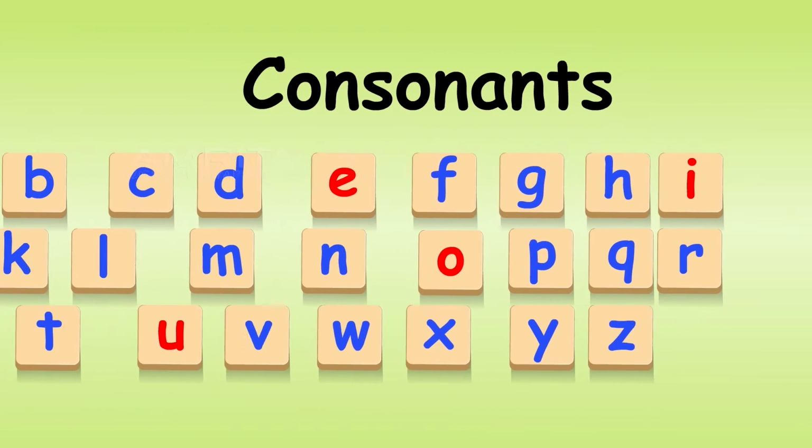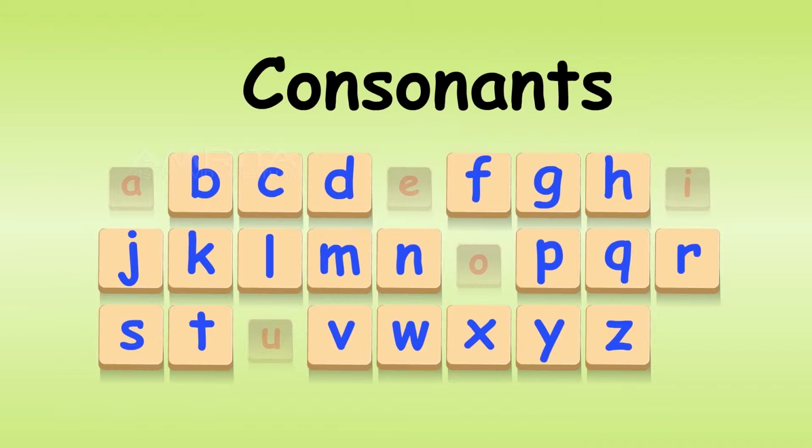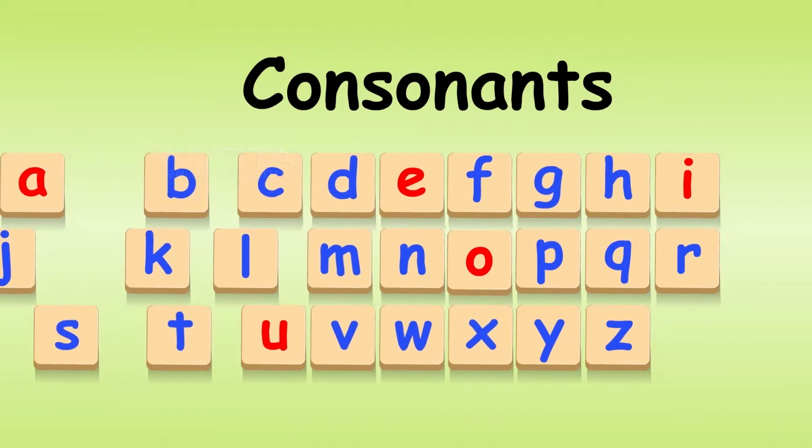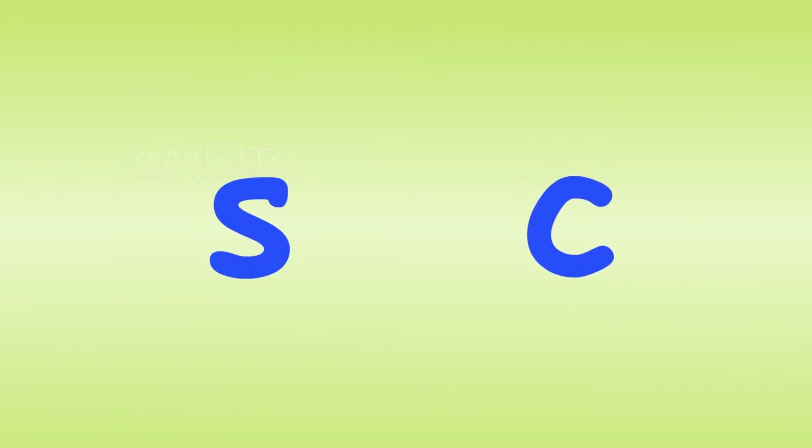Consonants are all of the blue letters in the alphabet. They make shorter, harder sounds than the red vowels. When we put two or more consonants together and they both say their sound, we call this a blend. Let's start with consonant blends that begin with the letter S.